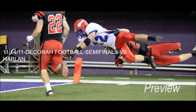Josh Lee will kick off from right to left. Ben Bruck will be back deep, as well as Lucas Music for Harlan. And they will stand inside the 10-yard line as Lee will kick off from right to left to restart the ball game. 14-7 Decorah.